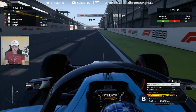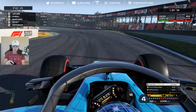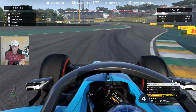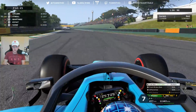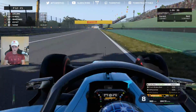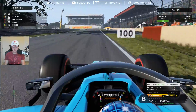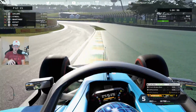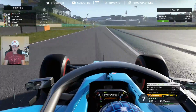Giovinazzi and Kvyat in the pits. They're going for the soft tyres, so they're going to have slightly fresher tyres than me. That might factor in later on, but we have pulled out a pretty good gap over Kvyat in the process over those laps, which is good to see. Now P12, I think everyone's pitted now, out of all the cars that went long on the hard tyres. So now it's all about if anyone in the top 10 retires, or someone like Stroll in front of us 2 stops maybe. But for now, I think that's it. I think P12 is the highest we're going to go in this race.